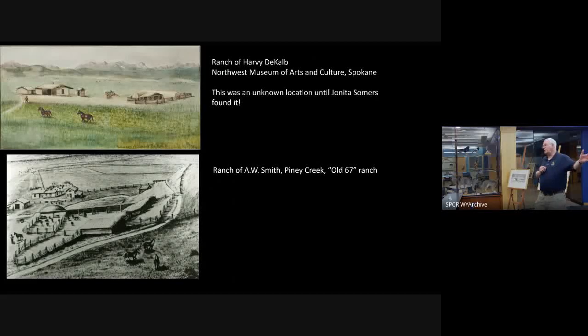This was an unknown. I found this in Spokane at the Northwest Museum of Arts and Culture, and it just said Wyoming Ranch. I sent this to my friend Janita Summers, who lives in Big Piney as the local historian, and she said, those mountains, that's the Wyoming Range. And she started doing research in old maps, went out, found the site, and identified where that was. And then we found the name Harvey DeKalb also in some Green River newspapers. He was only there for maybe 3 years. But this is just a beautiful drawing of his ranch.